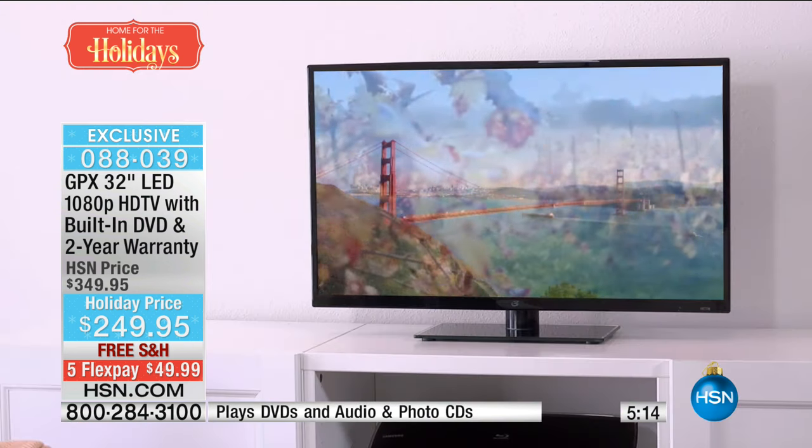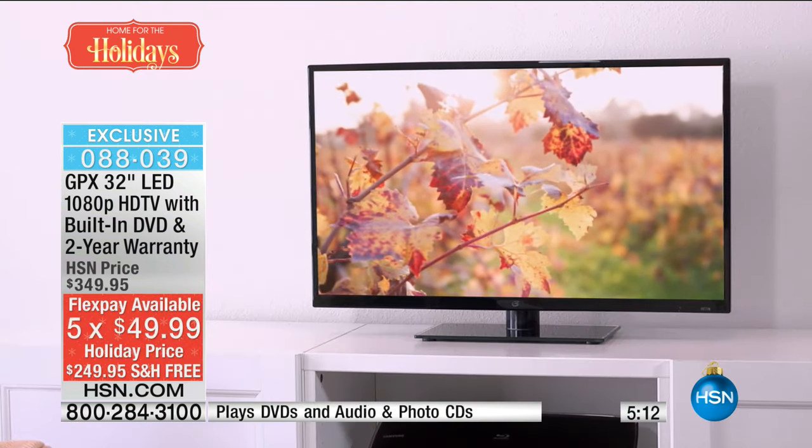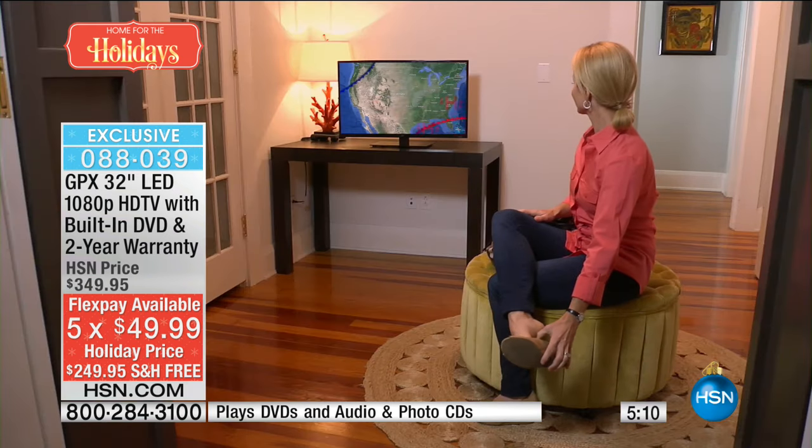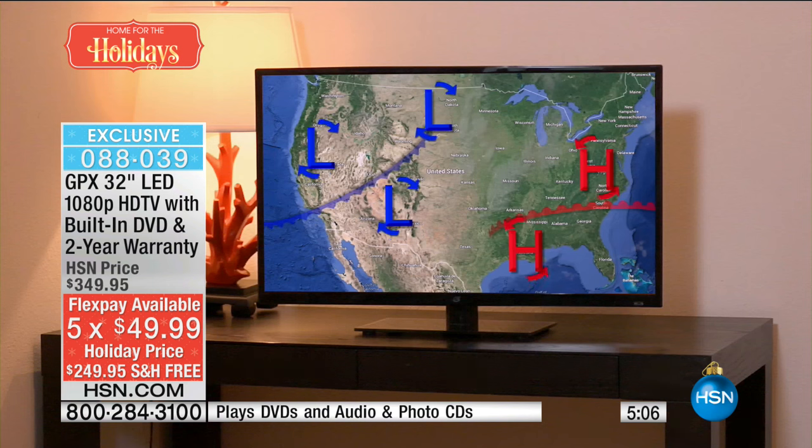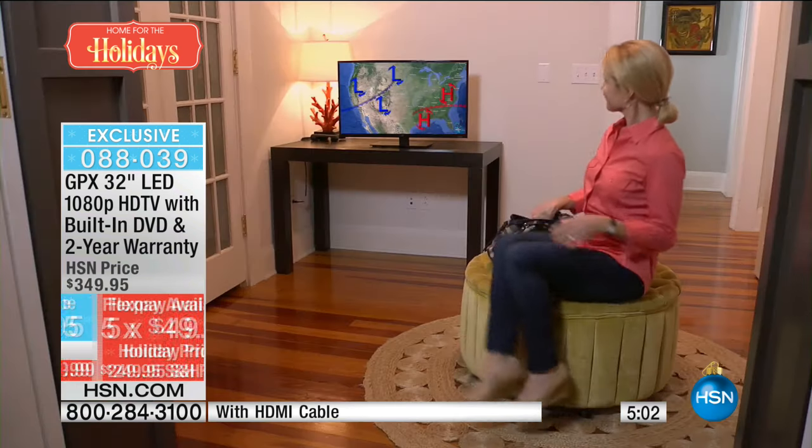You talk about the extra ports. I think this is really important. For $249 to get a high-definition screen and an up-converting DVD player, that is worth its weight in gold. If you want to make it smart, too, with those extra ports, you can easily throw in a Roku or a Fire Stick if you like.